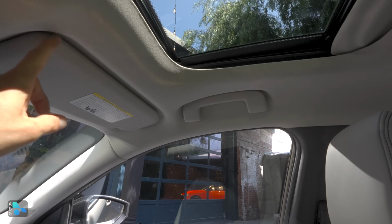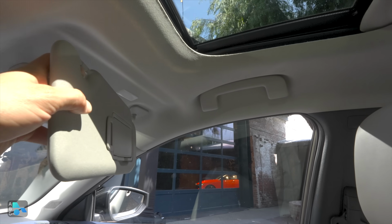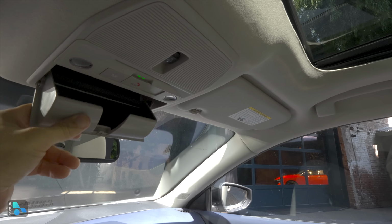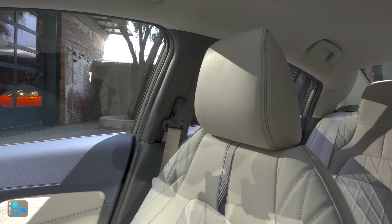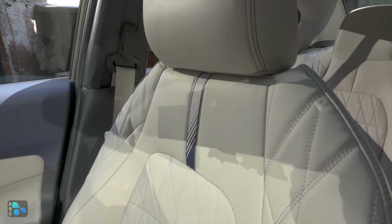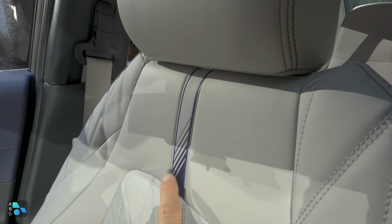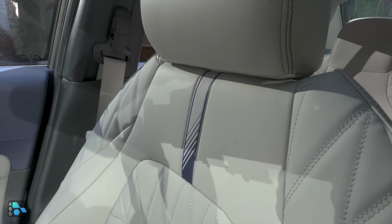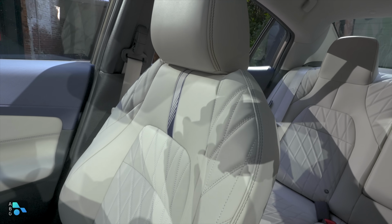4 grab handles for all 4 outboard seats. Slide to the side sun visors. That's a nice touch. We also have a sunglass holder right there. Height adjustable shoulder belts for the people up front. Also height adjustable head restraints. There's an interesting little trim strip right here in the leather upholstery that changes based on the trim that we're looking at. We have not been able to experience the base trims, so certainly keep that in mind.